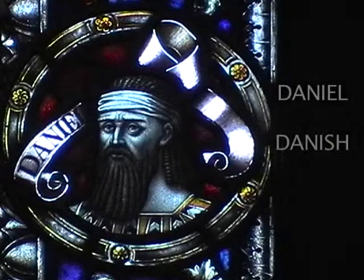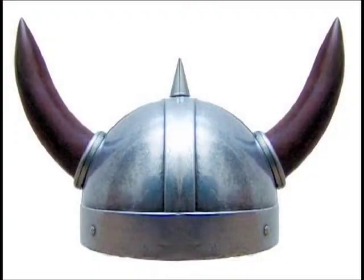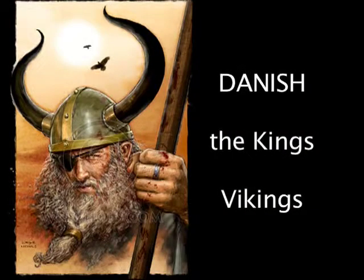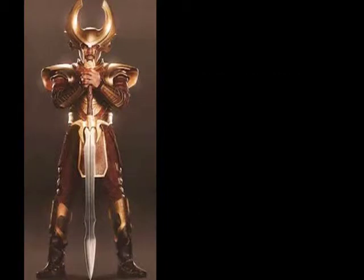The tribe in Israel, which was called Dan, would leave Israel and inhabit the Scandinavian islands. They would become known as Danish. They would still use the headdress that the high priest wore, which was the horns. This helmet with the horns placed upon it would be worn by the Vikings, and their battle dress would terrify anybody who stood in their way. Their fellow countrymen would become Swedish, Irish, Scottish, English, Spanish, Turkish, and many more too numerous to mention.